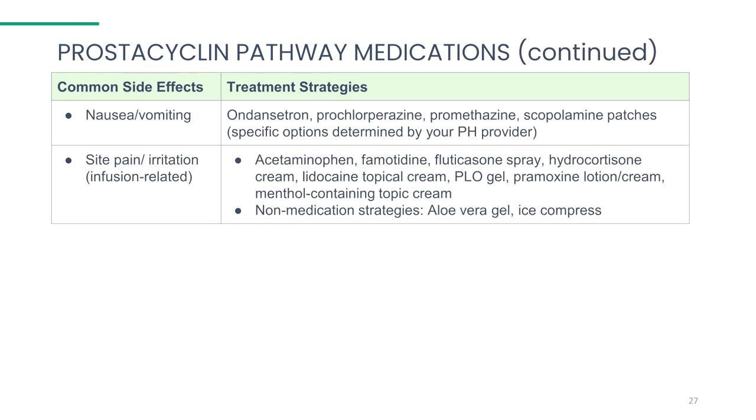The nausea, vomiting, most of these are prescription, but you can use Zofran, which is the brand name, ondansetron, and promethazine, you can use scopolamine patches. Reach out to your care team if you're having a lot of nausea. And then the site pain, infusion irritation, you can use topical creams, Tylenol again, as well as aloe vera gel and ice compresses. A lot of times changing the site will help resolve some of these symptoms.